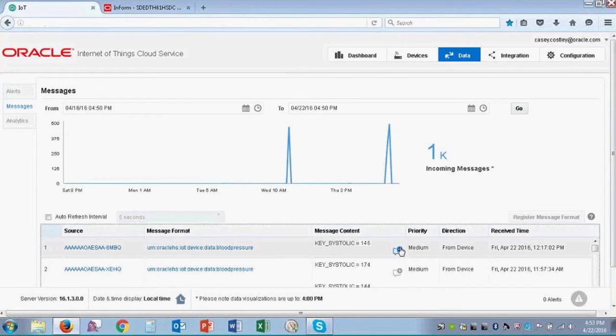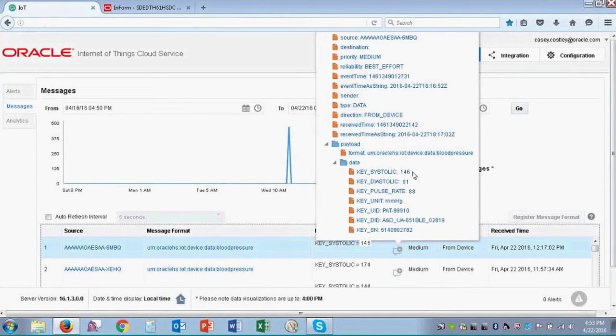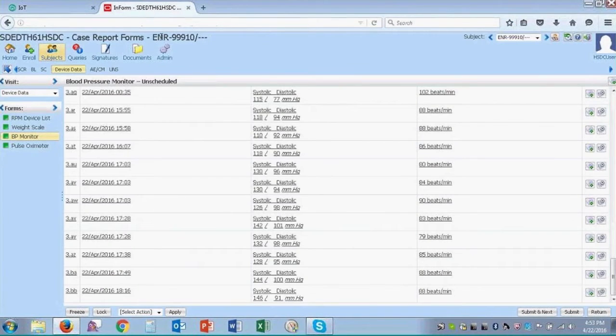This data is then transmitted from the Oracle Internet of Things Cloud service into the Oracle Health Sciences Inform electronic data capture system. And here you can see the measurement has shown up in the case report form, a systolic and diastolic reading of 146/91 millimeters of mercury with 88 beats per minute.